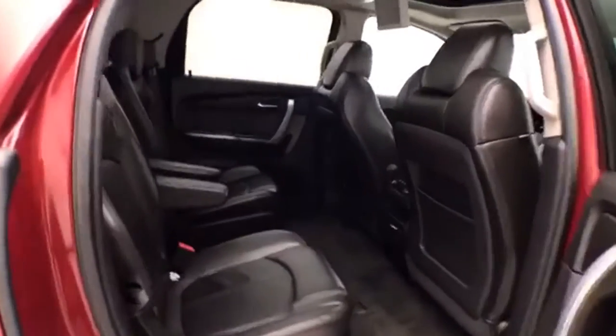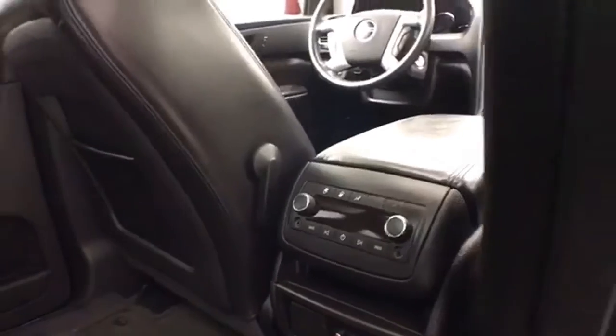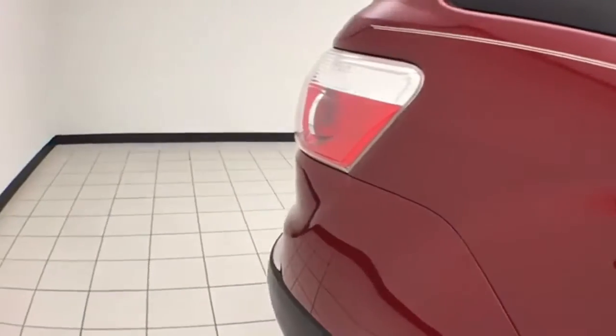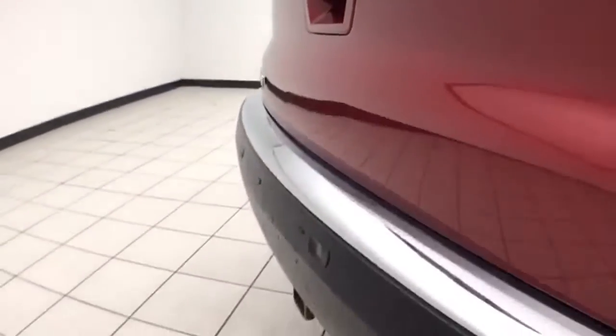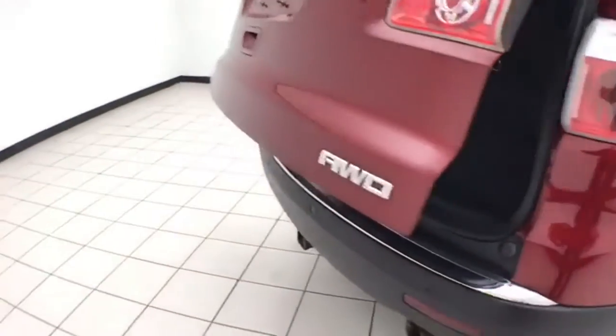Seats 7 with a leather interior. Bucket seats in the middle row. Thick skylight overhead with sunshade, DVD player, rear audio as well as climate controls. Middle row seats fold flat for additional cargo space, as well as tilt and slide forward, making it easy to get to the third row that seats 3. Backup camera, along with the rear parking sensors, trailering package, and power liftgate for convenience.